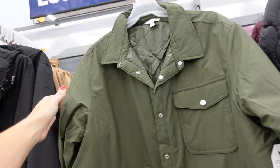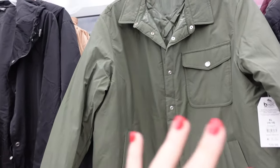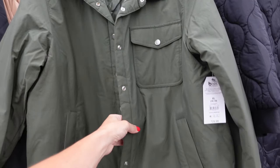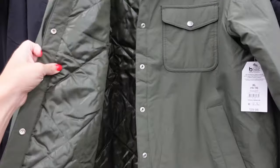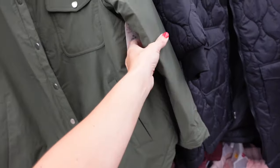I like that coat style. This one from Time and Tree is really good. You could see we're getting away kind of from the plaid. Like there's not as much plaid this year. But this one has that smaller collar. It's the snap buttons, completely quilted. Has the side with that flat pocket. And then it's relaxed through the wrist.